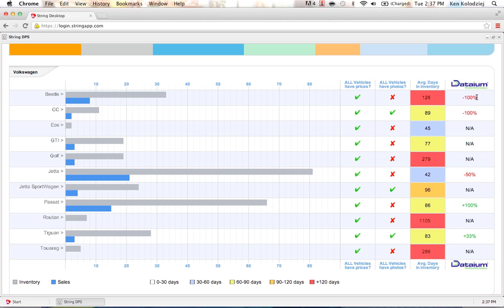We say, okay, well, month on month, the Dataium ASI score for the local market, in this particular case, it would be, I believe, the Boston-Manchester DMA. It's the search activity, okay? ASI stands for Automotive Shopper Intensity. So the search activity in Boston for new VW Beetles is down 100% month on month. That's a big change, big negative change.